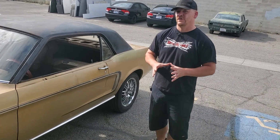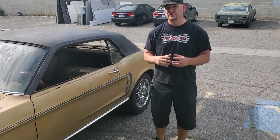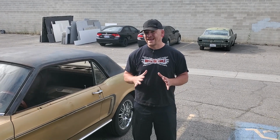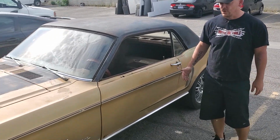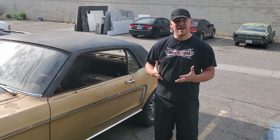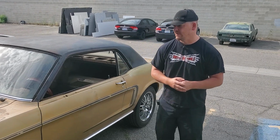The reason we didn't turn it into a fastback is this is a very, very rare car. This car is called the Golden Nugget. It was only made from January to February in 1968, only sold out of the Seattle district, and it came with a custom color combination: gold, for Golden Nugget, with black striping, black interior, black vinyl. Again, this car is way rare. They only made 481 of these cars out of the 525 that were supposed to be made.